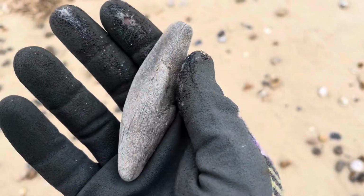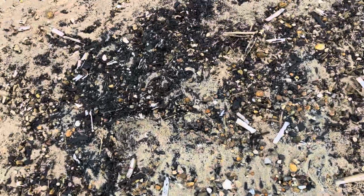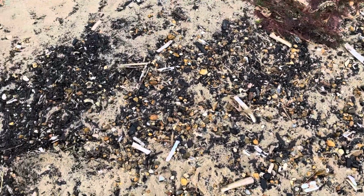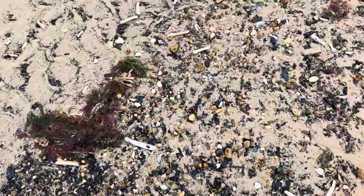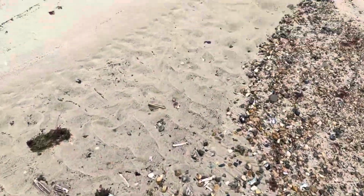Well worn off and rounded this piece, but not a bad bit. So I love these little areas where all this debris washes out, because this is where you find things like bits of coal, and you can find your jet, which is fossilised monkey puzzle tree, which is used for jewellery and ornaments and things, so it's always worth a look.